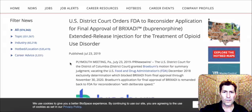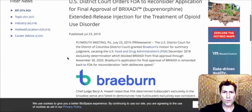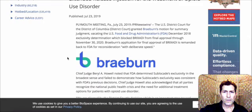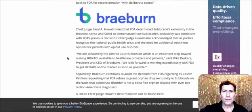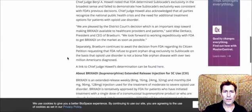The U.S. District Court for the District of Columbia granted Braeburn's motion for summary judgment, vacating the U.S. Food and Drug Administration's, the FDA's, December 2018 exclusivity determination, which blocked Brixadi from final approval through November 30th, 2020. Braeburn's application for final approval of Brixadi is remanded back to FDA for reconsideration with deliberate speed. So it looks like it'll get final approval next November at least, even if it doesn't get it sooner. Of course, some experts have said that they would like Brixadi to be released as soon as possible because we need competition on the market.